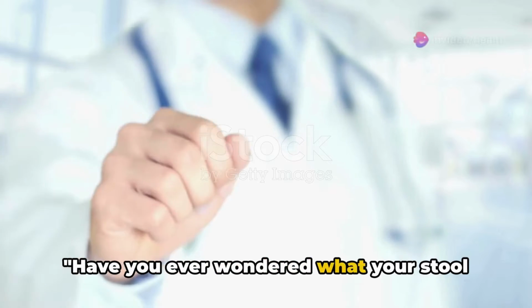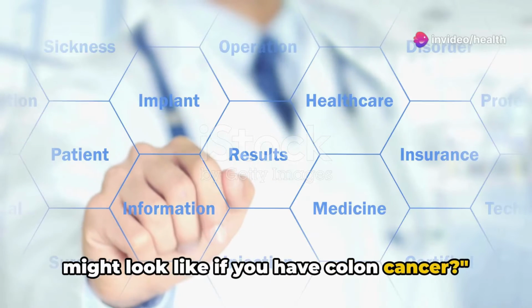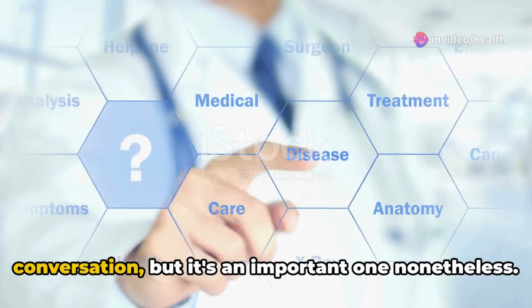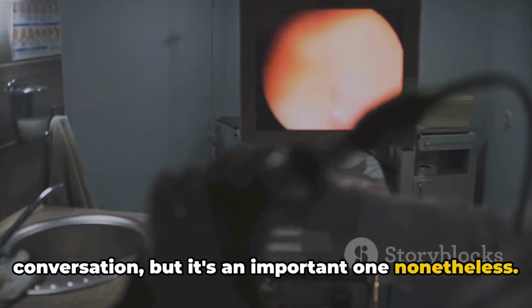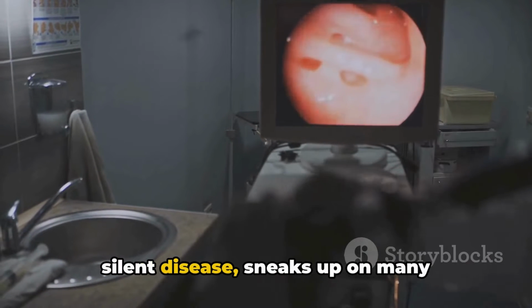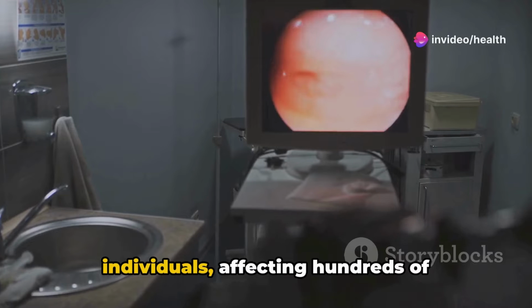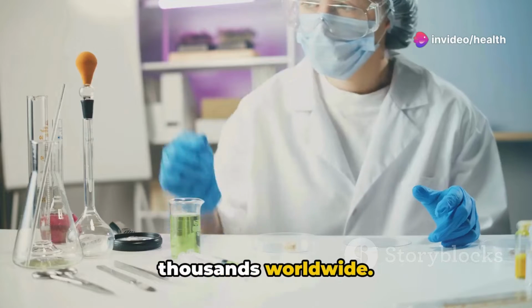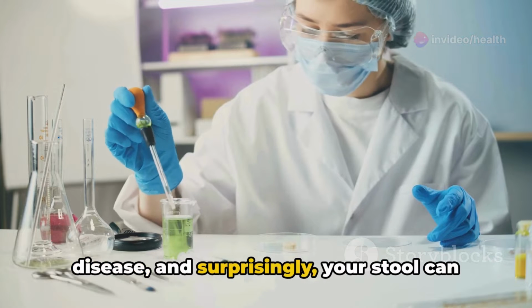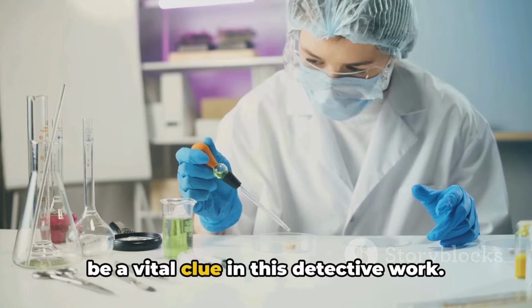Have you ever wondered what your stool might look like if you have colon cancer? This might not be your usual dinner table conversation, but it's an important one nonetheless. Colon cancer, a prevalent and often silent disease, sneaks up on many individuals, affecting hundreds of thousands worldwide. Early detection is key in combating this disease, and surprisingly, your stool can be a vital clue in this detective work.